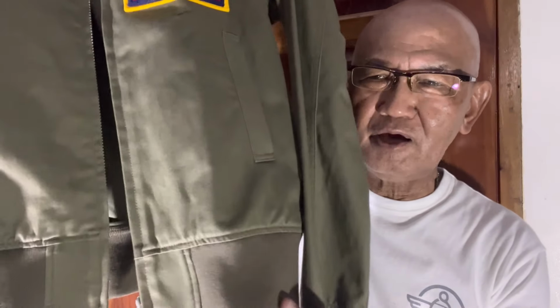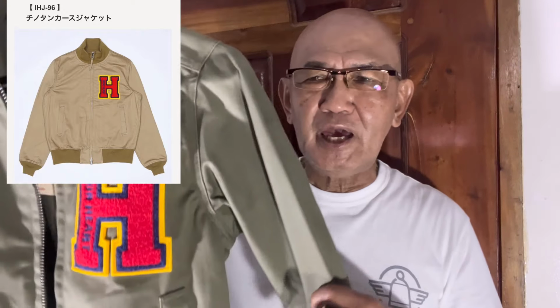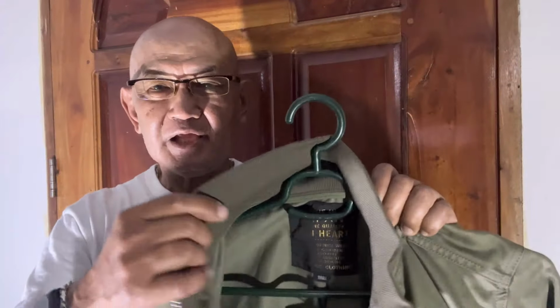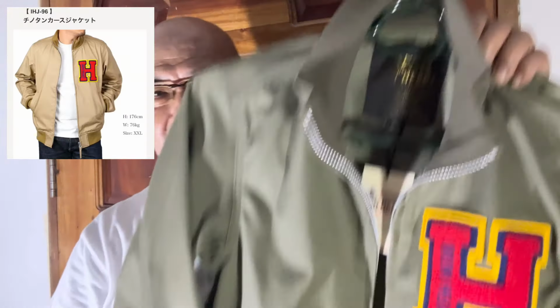When I researched on their website, Iron Heart Japan, this is the main item that I wanted to have. And this is a jacket. It looks like a blouson or a flight jacket. And there are 2 colors of this jacket, a brown one or khaki, and this is the olive cotton. This is 100% cotton, and it is very light, and it has some woven collar and a woven hem. So we're going to have a product review of this jacket that I bought from Iron Heart Osaka.